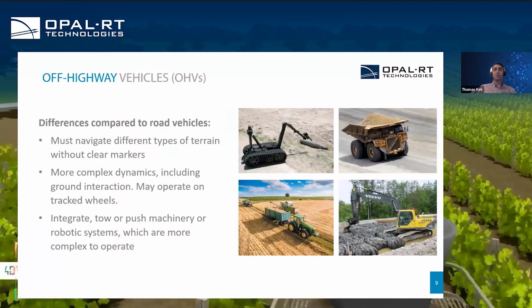What makes off-highway vehicles different than road vehicles? Well, obviously they look a lot different, but clearly terrain. You're not just on a road or a highway. You don't necessarily have an urban environment with landmarks. You don't have lines on roads. So you need to navigate all sorts of different terrain, whether it be sand, mud, dirt, fields, you name it.